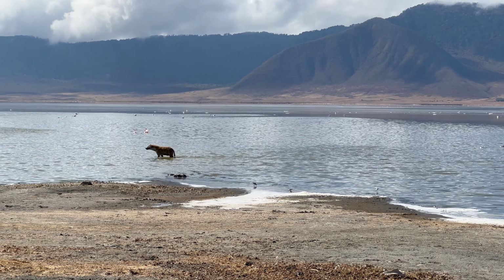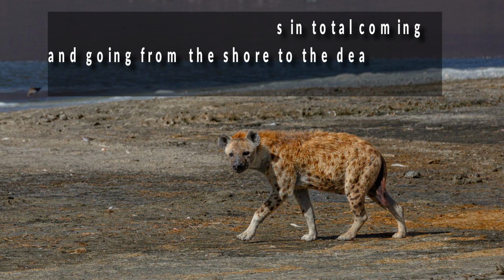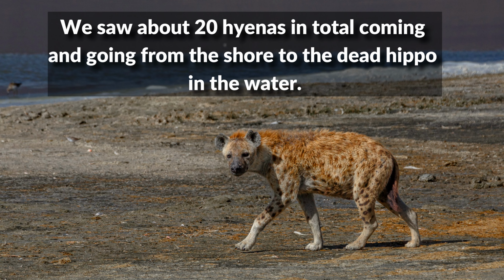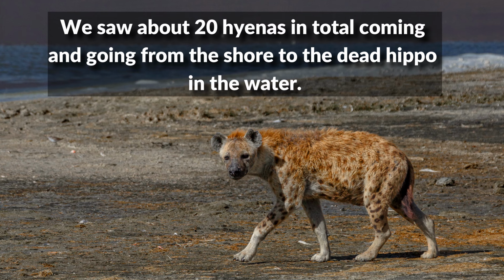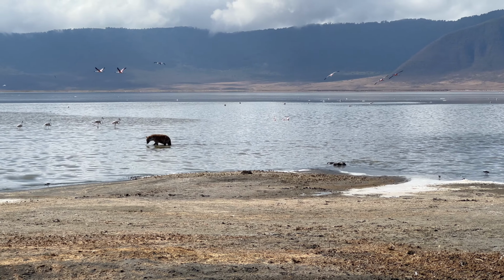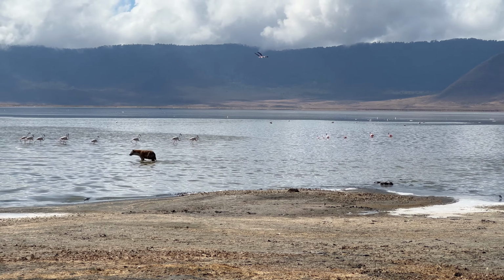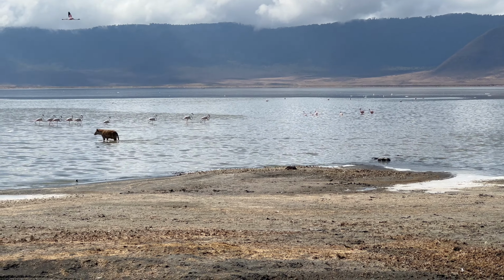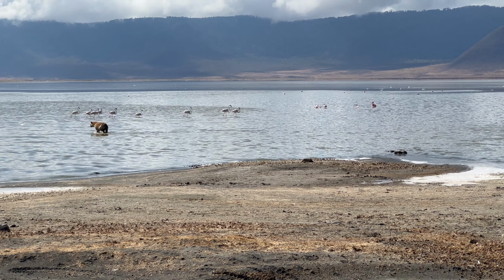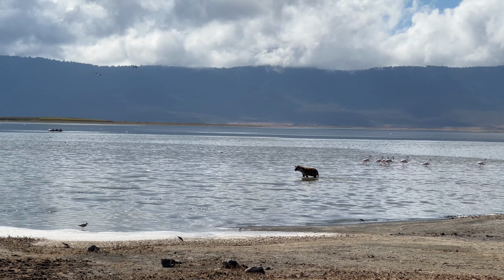At the saline lake, we are witnessing tons of flamingos and hippos, but this hyena was something to watch. It is slowly walking towards what must be, I don't know, he's expecting dinner, and on the far side of the lake is a hippo that we guess is dead, because there's a whole pile of other hyenas feasting on that hippo, and this hyena is making its way over to that hippo.